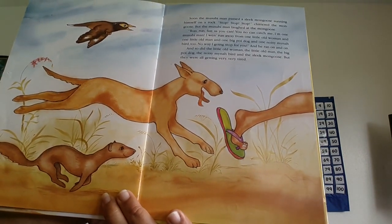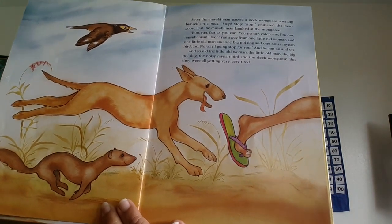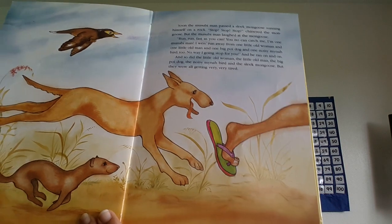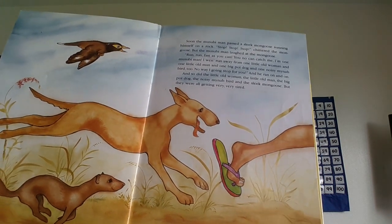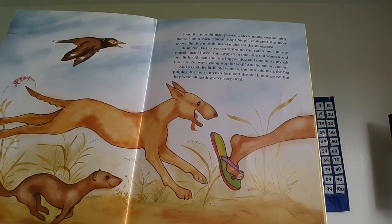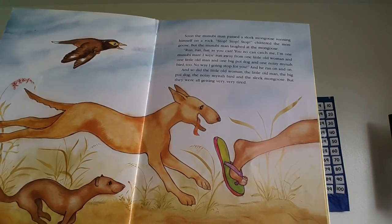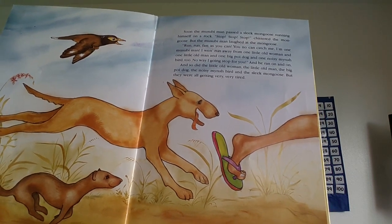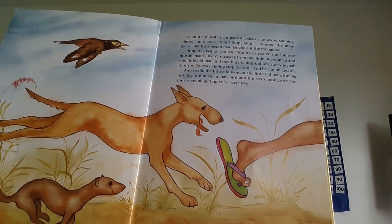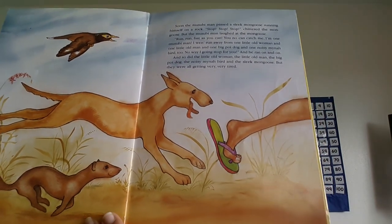Soon the Musubi man passed a sleek mongoose sunning himself on a rock. "Stop, stop, stop," chittered the mongoose. But the Musubi man laughed at the mongoose. "Run, run, as fast as you can. You no can catch me. I'm one Musubi man. I will run away from one little old woman, and one little old man, and one big poi dog, and one noisy myna bird too. No way I gonna stop for you." And he ran on and on. And so did the little old woman, the little old man, the big poi dog, the noisy myna bird, and the sleek mongoose. But they were all getting very, very tired.